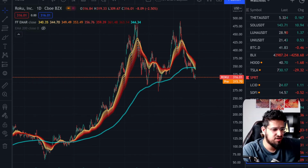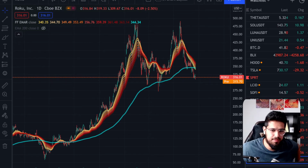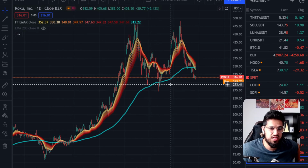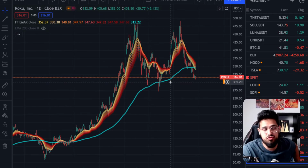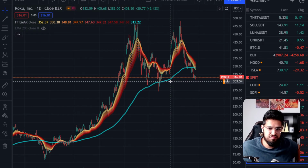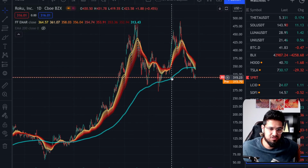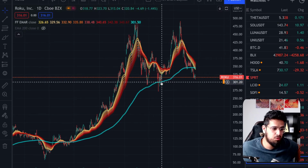Where do I want to enter in at? For me, we're sitting at 316 now. I'd want that to kind of come back down to 305-ish. I'm happy at 305 to 310, although we may never see that. We may bounce back off from these kind of levels, or we may bounce a little bit earlier. But this sort of resistance here, sitting at 295, will we see that kind of a level?